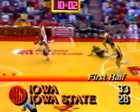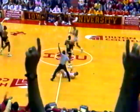Michael Reaves to Hill, baseline. Bodies fly and contact made, and Hill still hits it. 6 for Hill. Well, there's always a mismatch of people on one end or the other. Lafester Rhodes, 14 in the ball game, and here's an offensive foul on Michael Reaves going against Mike Bourne.